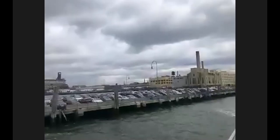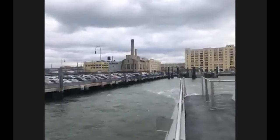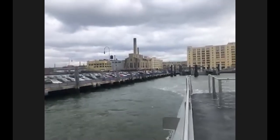I love this shot, Doug. That's great, it gives us a great perspective on how far we've come from Manhattan. We'll see that again in a moment.